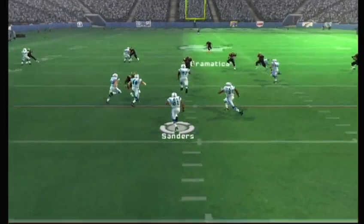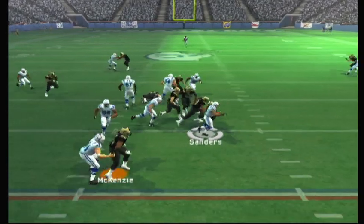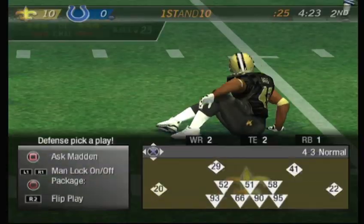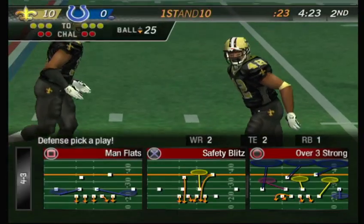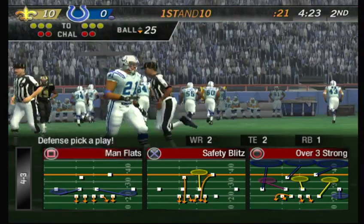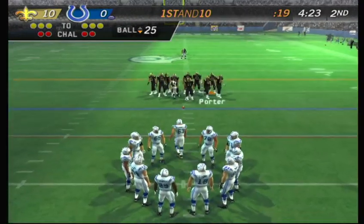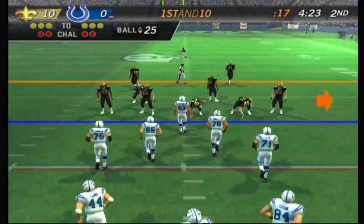From the 6. This is where you want to respond quickly, or this could turn into a battle for field position. A smart coach would call this play. Ball on their own 25. Start the drive at the 25-yard line.